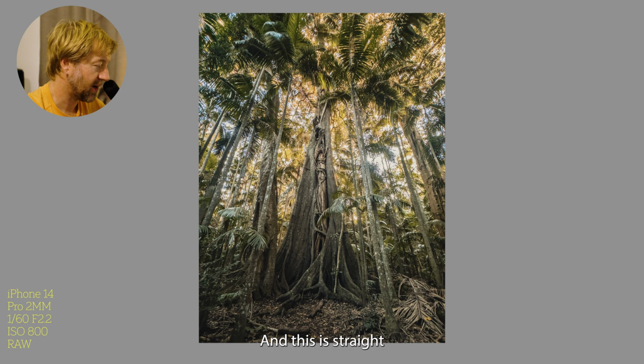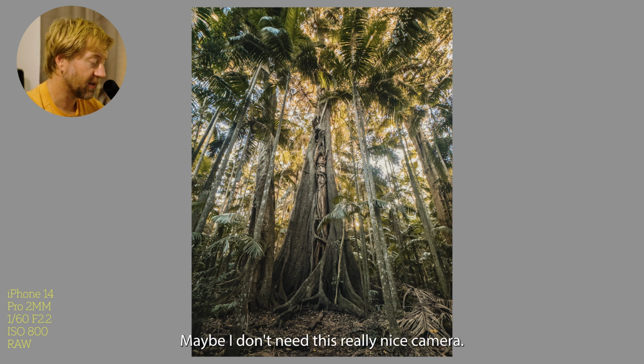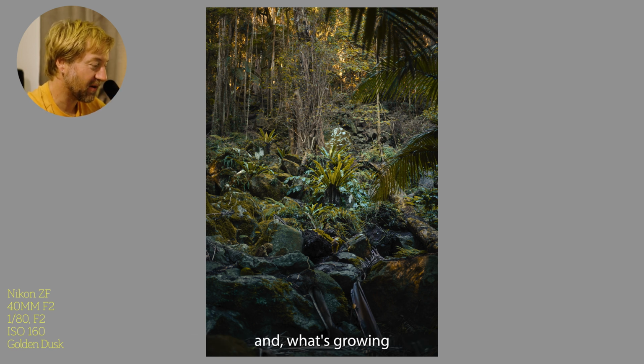And this is straight out of the iPhone 14 Pro. I just wanted to show you that the detail in RAW is actually really good, really editable. Maybe I don't need this really nice camera. Maybe I'm wasting my time. Straight out of camera, this is just some sort of interesting mildewy rocks and what's growing out of them.